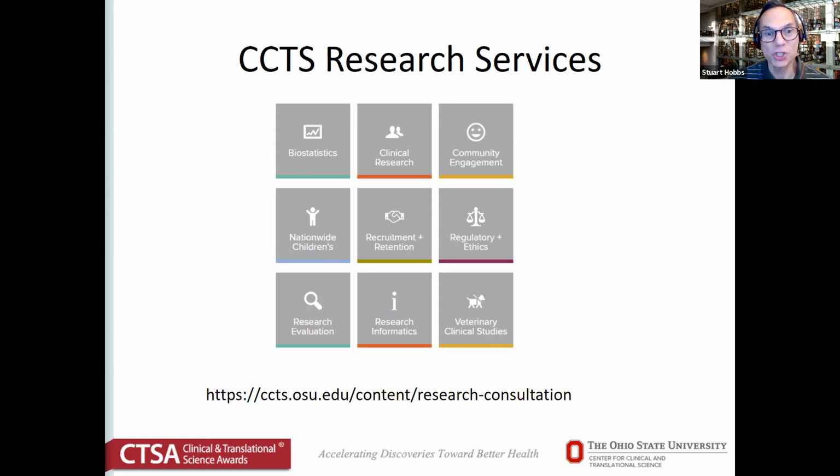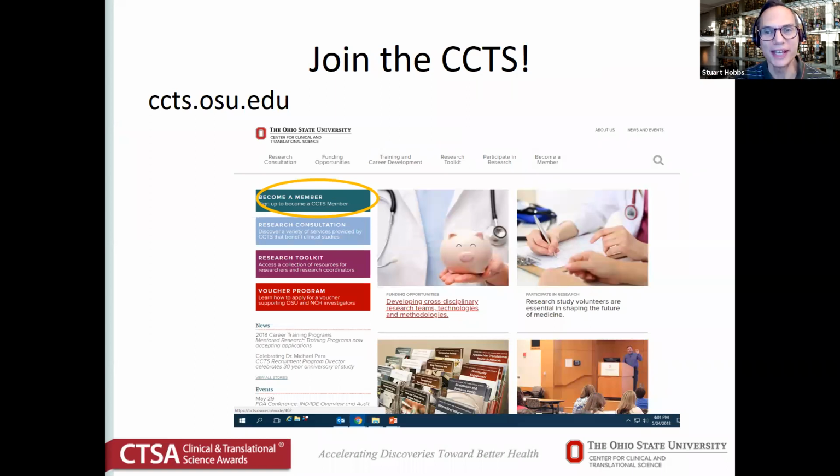The CCTS offers a variety of research services that can help you in the carrying out of your project, and you can follow that web address to access a menu of those services. And I will be making these slides available to you after the program, by the way, so that you can have all this information. And if you haven't already, you should become a member of the CCTS. You just go to our webpage and you click on that Become a Member button and just supply your name and email address. And I think we have a couple of choices how many newsletters you would like to receive. That way you can keep up with various training programs, various resources, and from the CCTS and from other institutions, from the NIH, and also a whole variety of opportunities that you can learn about by becoming a member and receiving our regular communications.